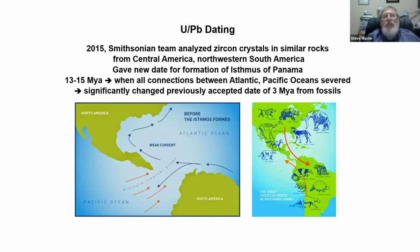And that significantly changed the previously accepted date, which had held true in 2015. And that date was from fossil records of animals of similar kinds that had gone across the land bridge and when they started doing that. And so not only did it change the date for the formation of the Isthmus of Panama, it changed the rate at which the animal species on the two sides of the Isthmus of Panama actually evolved. And clearly they evolved at least 4 to 5 times as fast as people thought they had, all from dating some little zircon crystals in rocks.